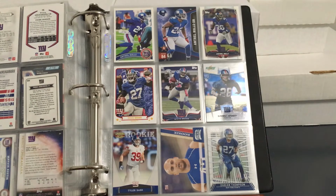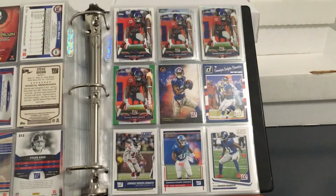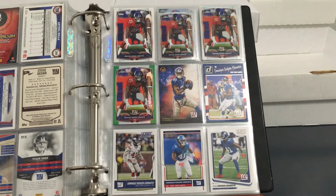Antrel Rolle, he was a solid safety for a while. Tyler Sash, he ended up taking his own life. He had CTE issues. It's a nice clear vision. Dominique Rodgers-Cromartie. Yeah, another guy that was solid for a few teams.